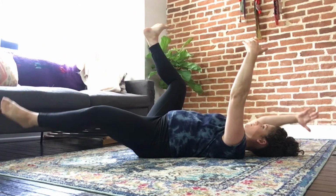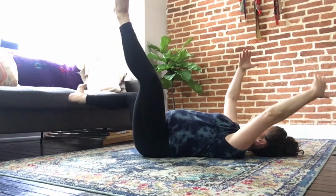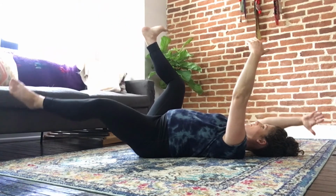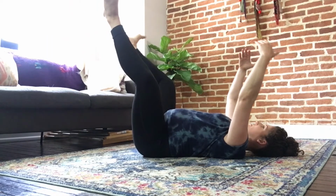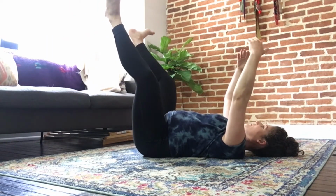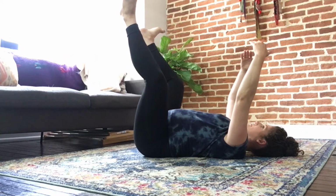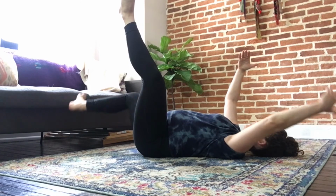You're going to inhale and then exhale as you lower opposite arm and leg, and continue that exhale all the way through the lifting. If that feels like too much breath for you, you can inhale as you lower and then exhale as you lift. The key here is making sure that you have neutral spine at all times. So you're only ever going to lower as far as you can maintain proper form. So ribs pulling down towards the floor.